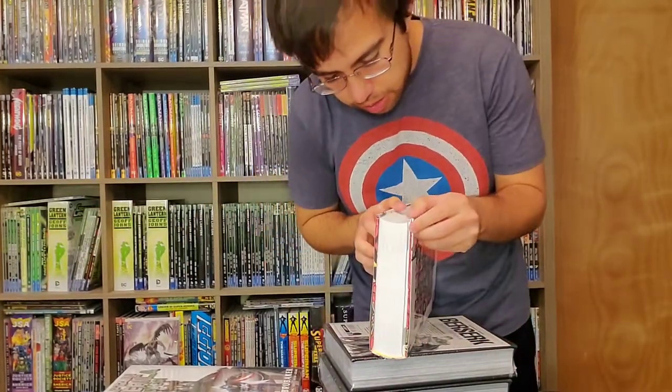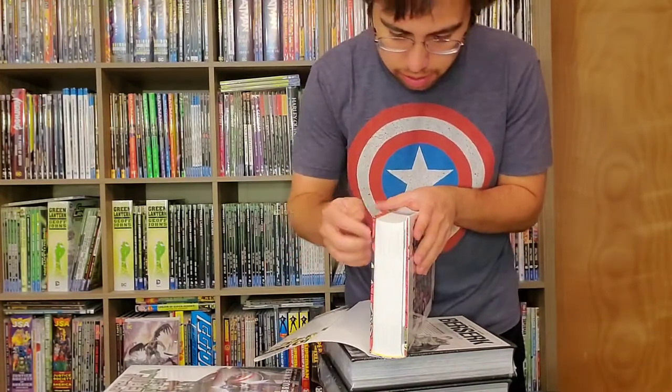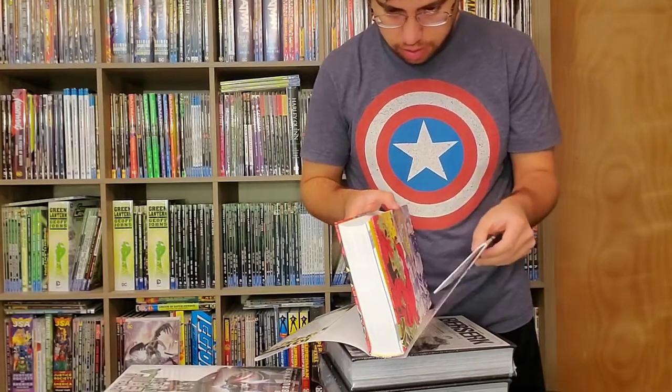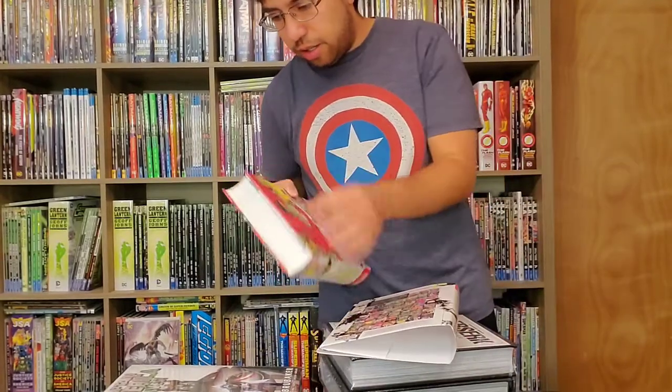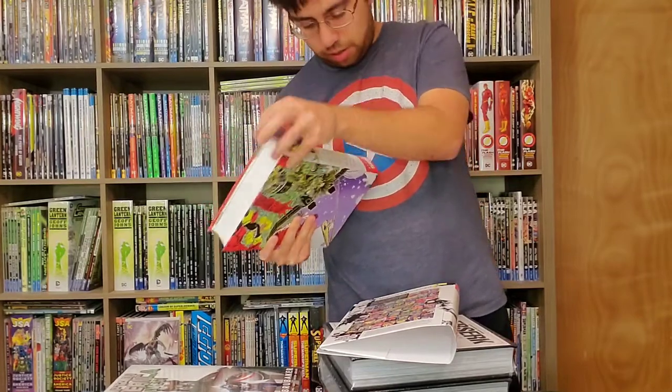Ooh. Oh, wait, never mind. That just might be the... No, that's hit a little bit there. And that side is actually not hit at all. Huh. Odd. And yeah, that's all good.